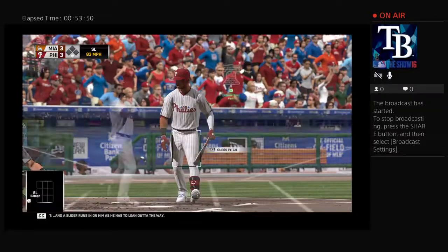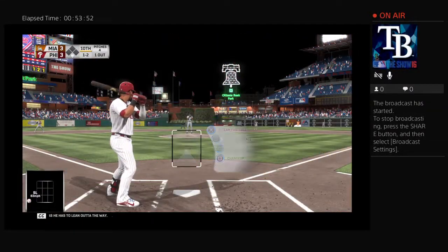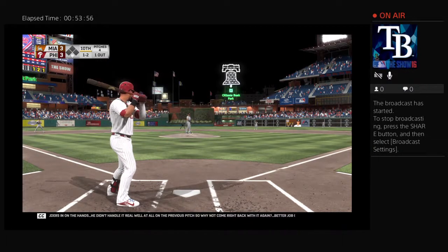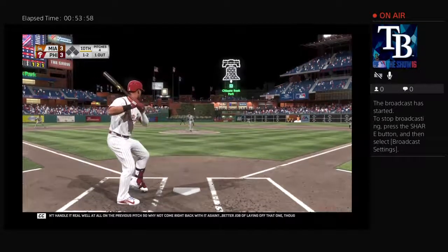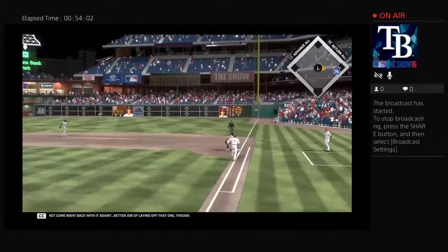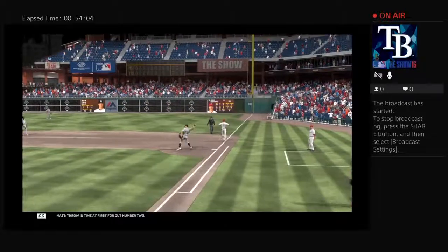And a slider runs in on him as he has to lean out of the way. Back-to-back sliders in on the hands. He didn't handle it real well at all on the previous pitch, so why not come right back with it again? Better job of laying off that one. Throw in time at first for out number 2.